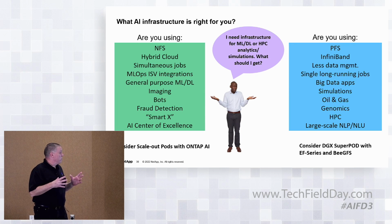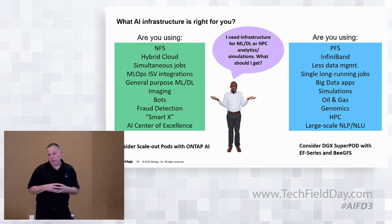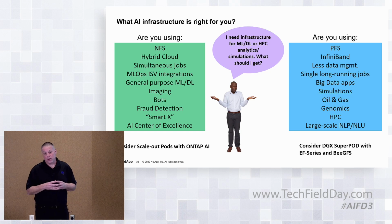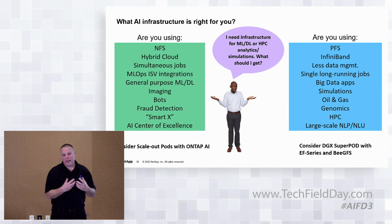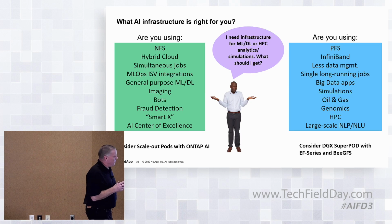I will say there are some workloads, things like the true HPC simulation, like the oil and gas and genomic simulations we see a lot of people are doing. That definitely lends itself more to the SuperPod type configuration. And there are a couple of AI workloads like the large scale natural language processing and natural language understanding, where the way that giant cluster accesses data lends itself more to the parallel file system because it's capable of distributing that load a little better. So there's a couple of options here.